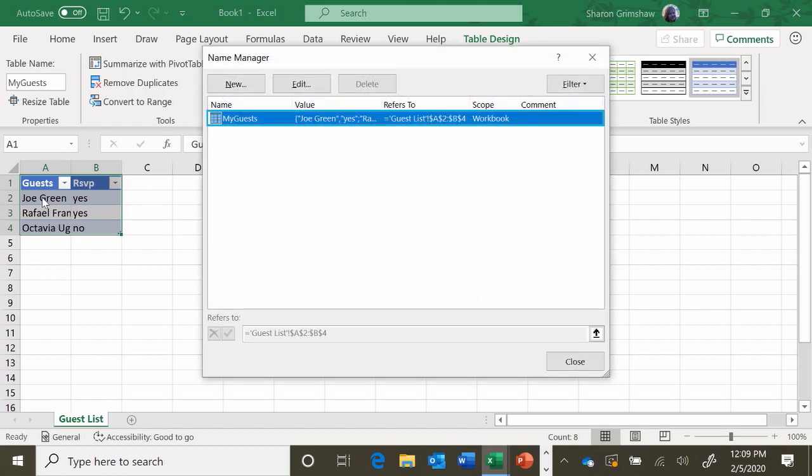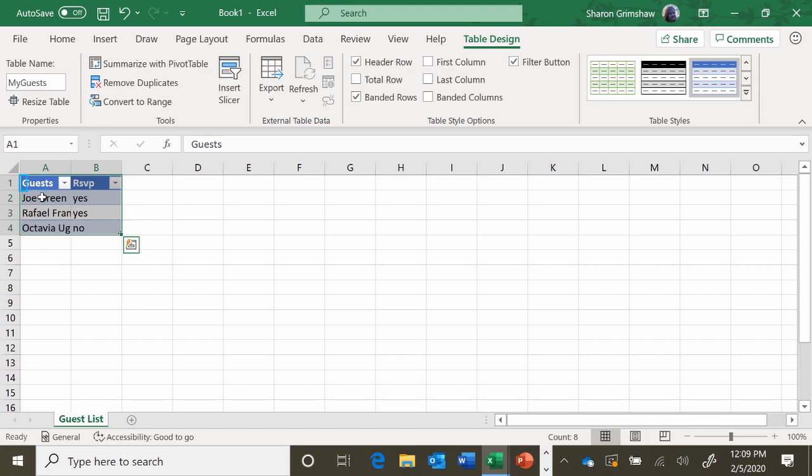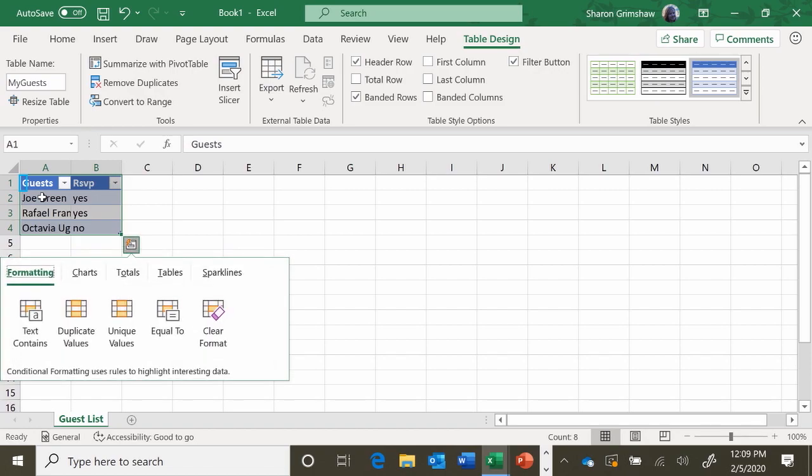Then Escape will close my Name Manager dialog. Book 1, Excel window, My Guests, enter table My Guests, 4 by 2, A1, header item, editable, guests, no filter applied. I can hear that my table name has been added, and it's called My Guests.